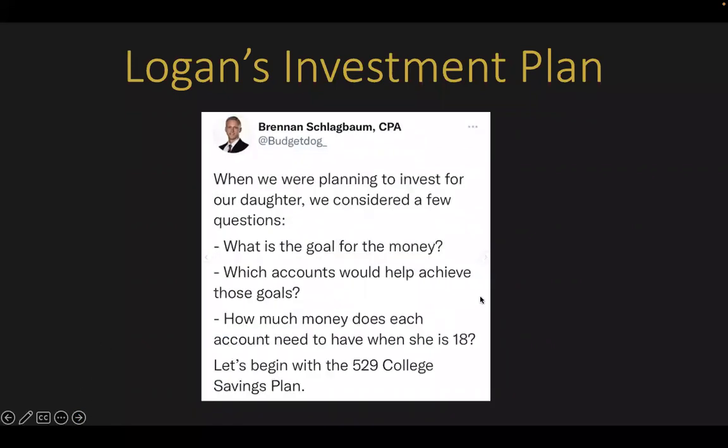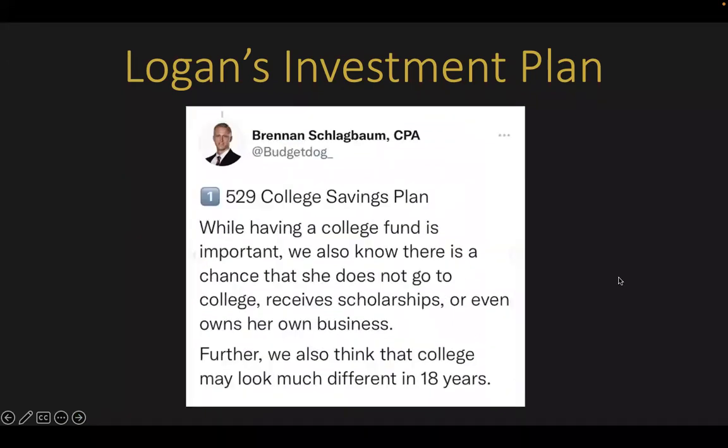So here's why. When we were actually planning to invest for her, we considered a few things, right? What's the goal of the money? Which accounts would help achieve those goals? How much money does she actually need to have when she's 18? And so we thought through those and we kind of came up with a game plan, right? So we began with the 529. We knew that was our first account we wanted to cover for her through school of some sort, whether that's K through 12 or higher education.